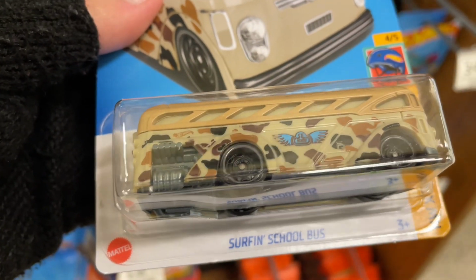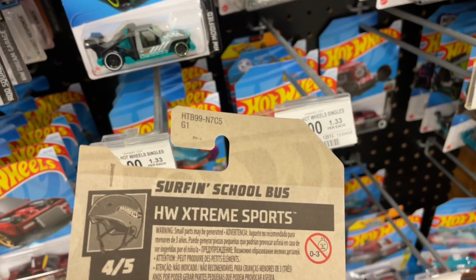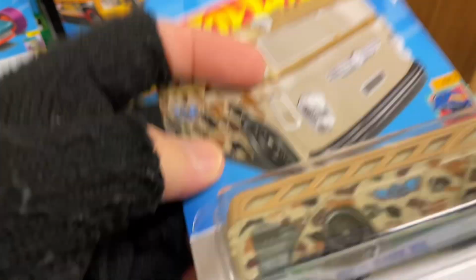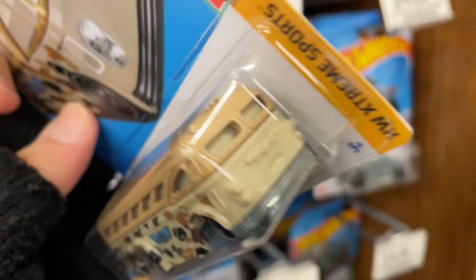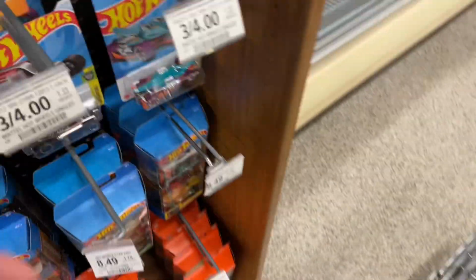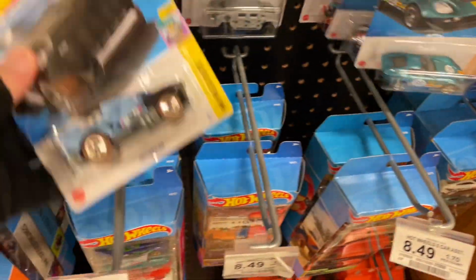Hey, this one wasn't here last time. Look at this, Serpent School Bus. And there's no way of knowing if this is a D case. Could this be the first D case? And is this a treasure? I don't even know what's gonna be out in D case. Look at that one in more detail. Let me put it here just in case, so I can take a look at it more patiently.